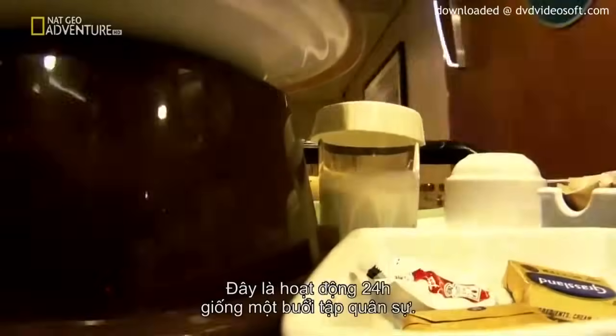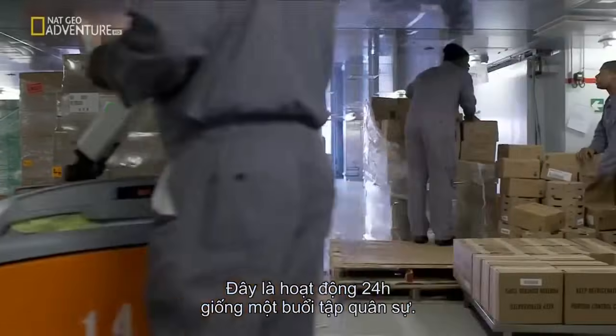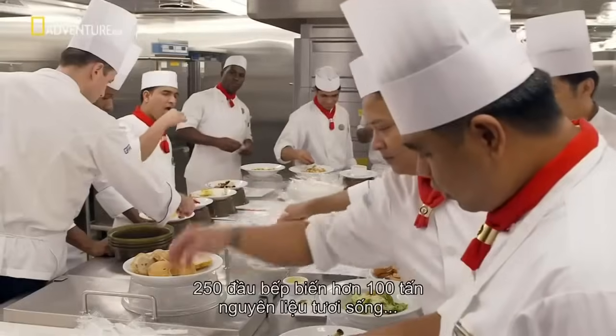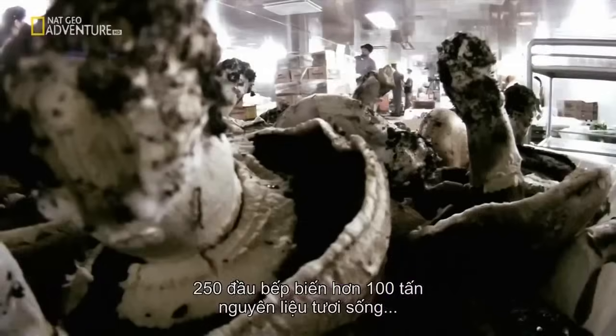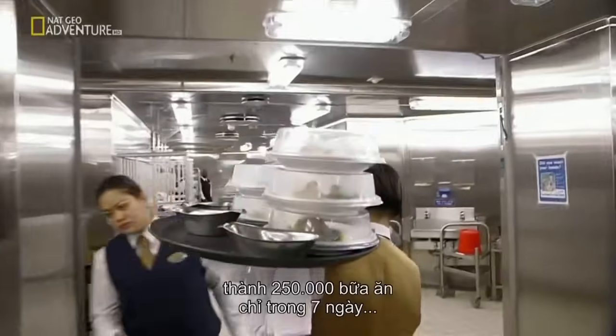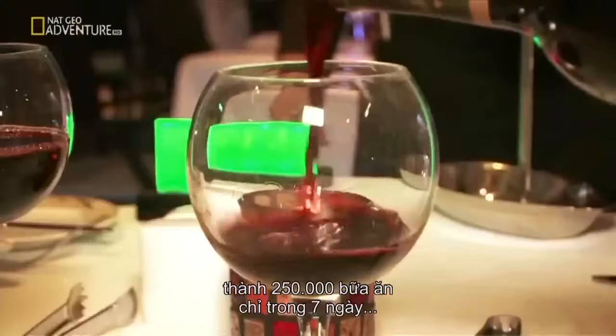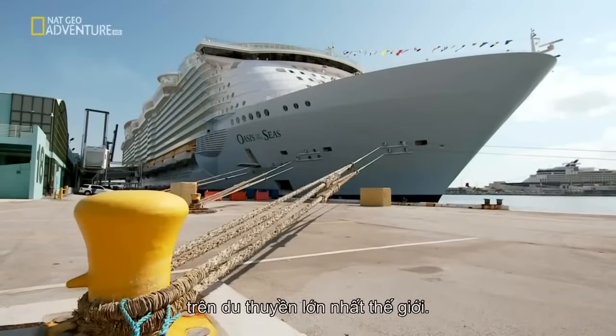It's a 24-hour operation, akin to a military exercise. 250 chefs turn more than 100 tons of raw ingredients into 250,000 meals in just 7 days. On board the world's biggest cruise ship.